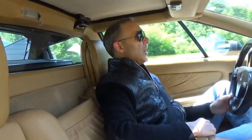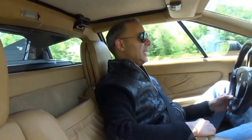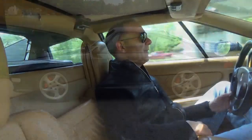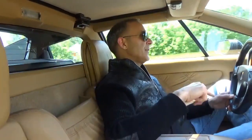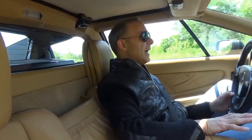This, I don't know if the Esprits are going to hold their value like the 911s. Obviously, with the older air-cooled 911s, they just skyrocketed, especially generation 993, which I did have a 4S. I'll throw a photo up there right now so you can see what my 4S looked like. But anyway, very fun car to drive.